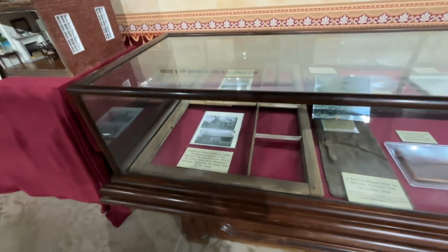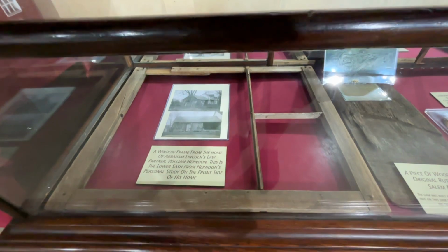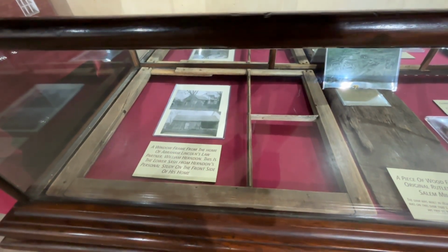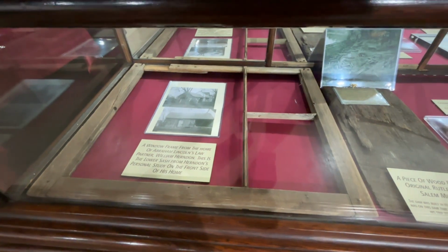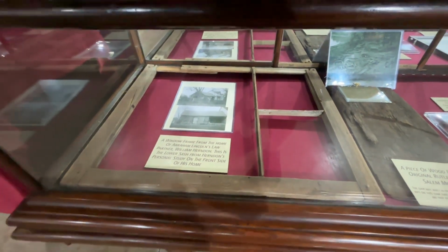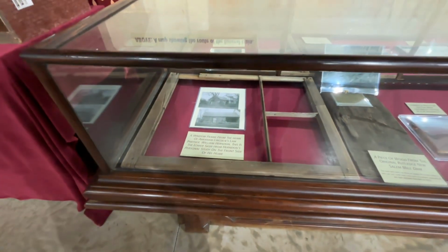And over here, there is a window frame from the home of Abraham Lincoln's law partner, William Herndon. Now, William Herndon didn't always have the highest opinion of Lincoln, especially when he was a law partner with him, because Lincoln would bring his kids into the law office and basically let them run amok. And that drove William Herndon crazy. Herndon also was not a fan of Mary Todd Lincoln. He did write a book and didn't paint her in the best light.